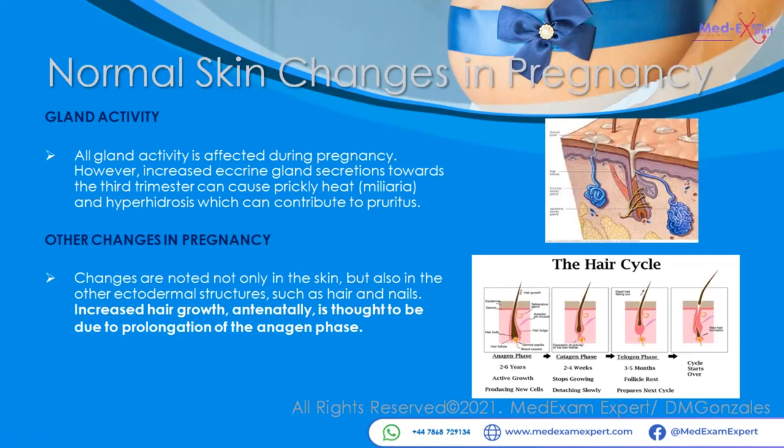During pregnancy, you have increased hair growth antenatally, thought to be due to the prolongation of the anagen phase. Look at this diagram below. This is the hair cycle. Our hair cycle has three phases: anagen phase, catagen phase, and telogen phase. After the telogen phase, the cycle starts over. During the telogen phase, the end phase of the cycle, the hair falls off and grows back again. During pregnancy, your anagen phase is prolonged. We have a condition in pregnancy wherein there is excessive hair fall during the last trimester and especially in the postpartum. Do you remember what condition that is?